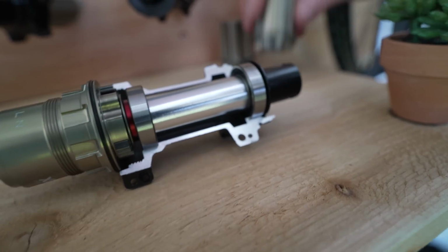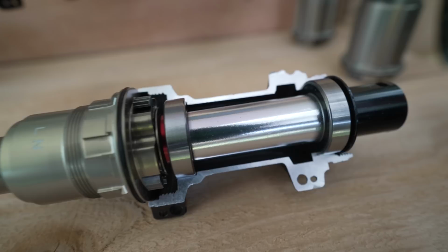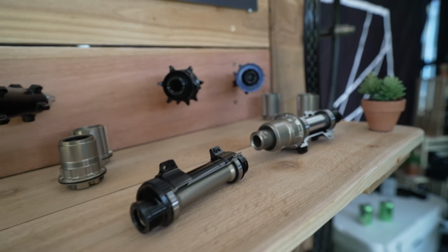The other things that you can see in here are the EZO bearings. We use Japanese EZO bearings in these hubs, and they're obviously high precision. They cost a bit more, but they improve the durability, and they also reduce the rolling resistance.